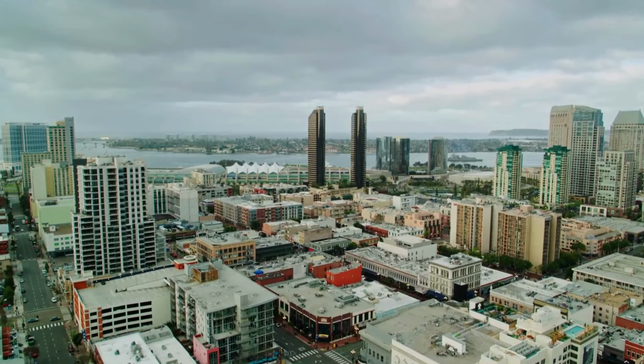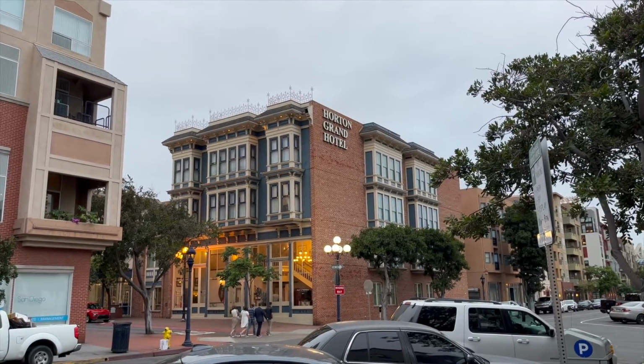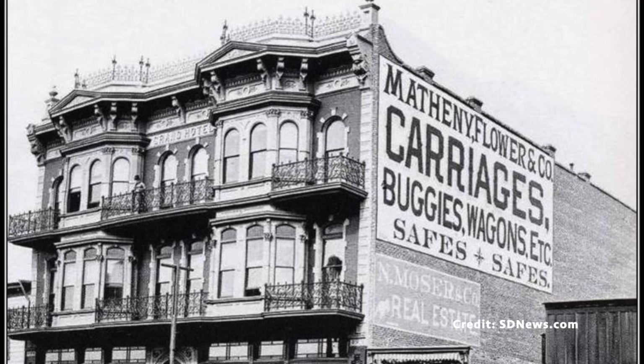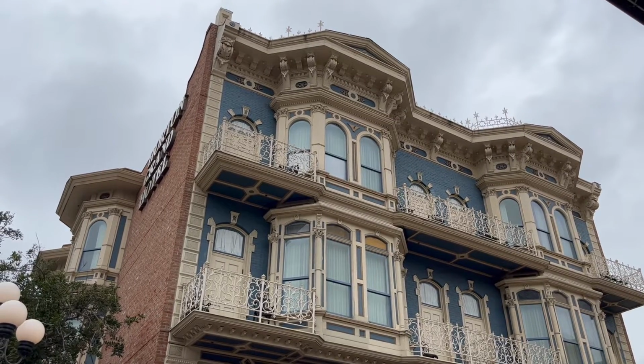In the heart of San Diego's Gaslamp Quarter lies the Horton Grand, a boutique hotel that recaptures the grandeur and opulence of the Victorian era. But behind its historic facade lies a story of a once grand hotel that became a forgotten relic poised for demolition before being saved and moved across town for a new life.